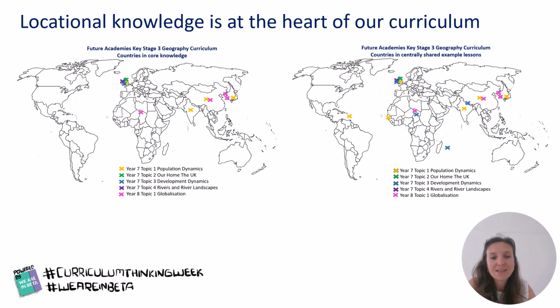The location studied in the core knowledge is shown on the left, and then for the schools that do use the centrally shared example lessons to deliver that core knowledge, their countries are shown on the right. And what you can see is through really carefully thinking about which countries we actually study in depth, more than just superficially mentioning them. Which countries do we study and when, and how are we achieving a global coverage throughout Key Stage 3? Obviously at the moment, it only shows Year 7 and one topic of Year 8, so we haven't quite achieved that entire global coverage, but we will definitely get there. So mapping it out has been the first really important step.